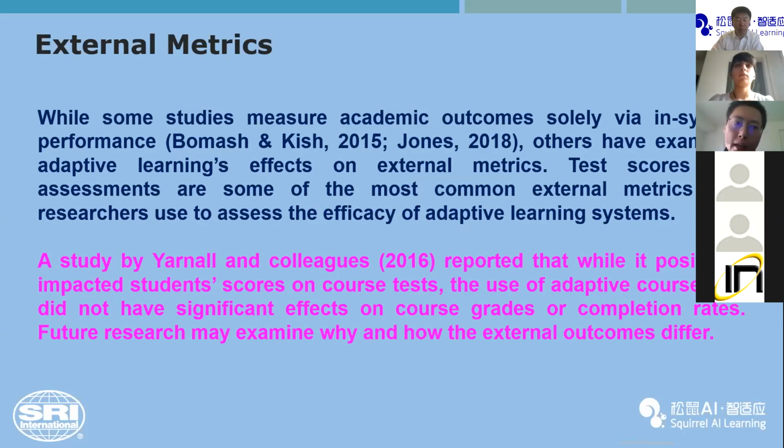And also external metrics. While some studies measure academic outcomes solely using system data, a lot of studies have examined adaptive learning using external metrics, such as test scores and standardized tests.